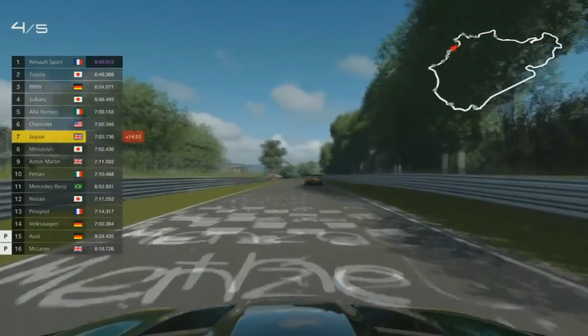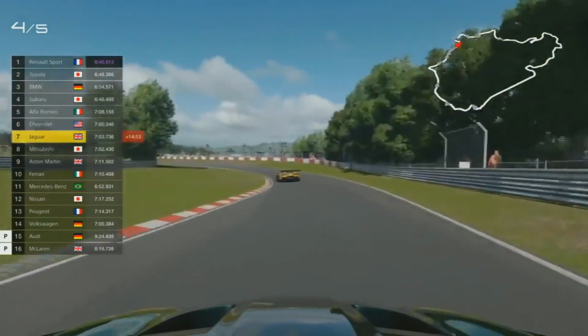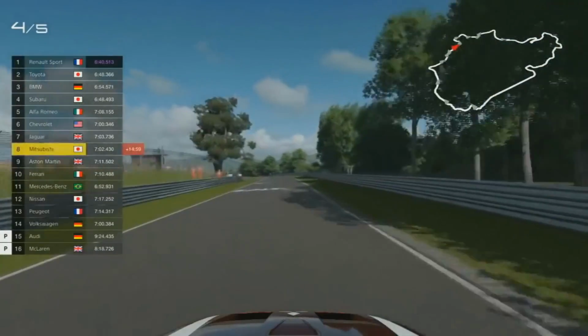Riding along with the Jaguar here. Really tricky little left-hand corners coming up here as they go down the hill back into that now.